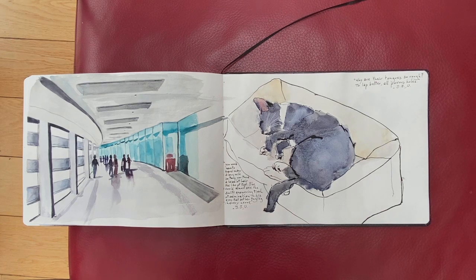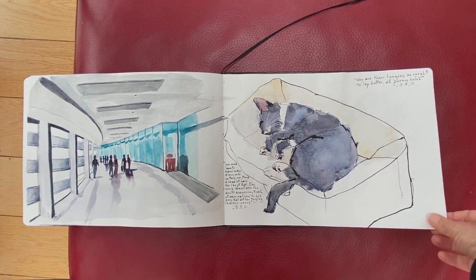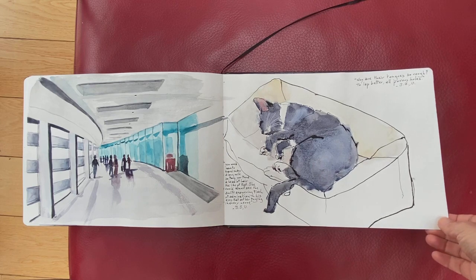And another virtual sketch at Dublin Airport. Yes, we all wanted to go travelling. No one has gone anywhere. And another sketch of Sumi asleep and cozy in his little basket.